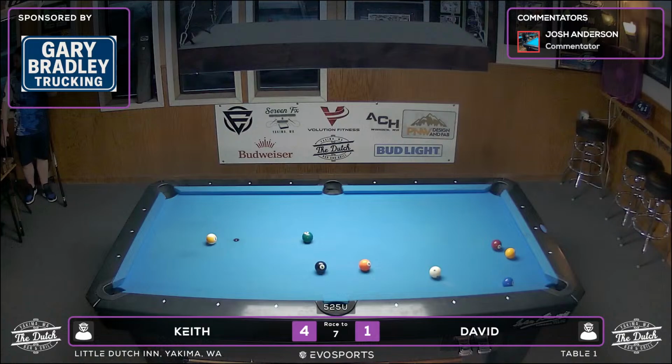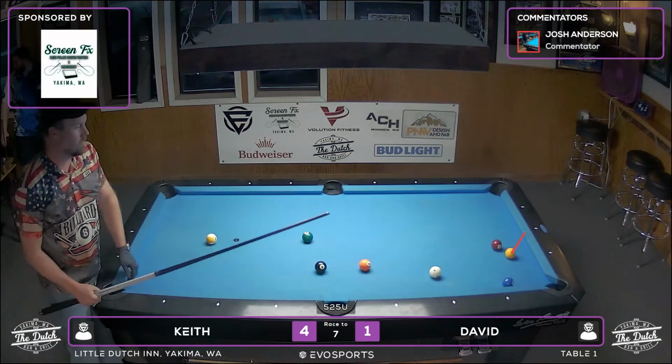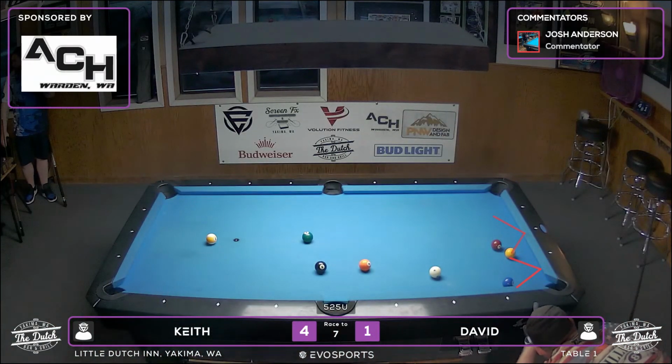Crushes the break. Gonna have to open with a safety. And just play the 1 this direction. Play the cue ball with a little bit of right English to come off this direction.